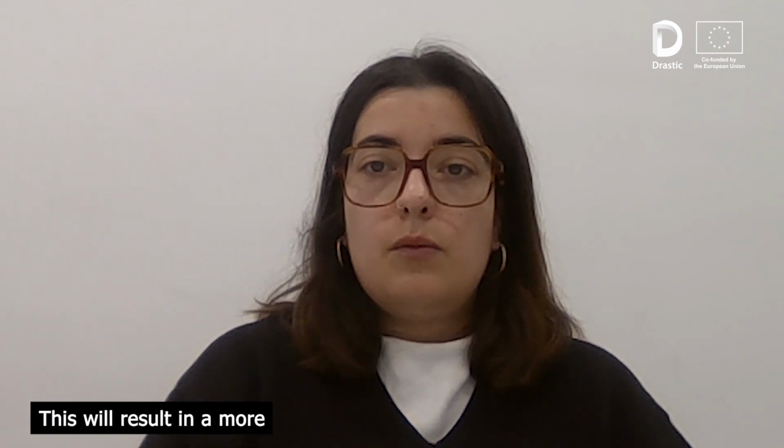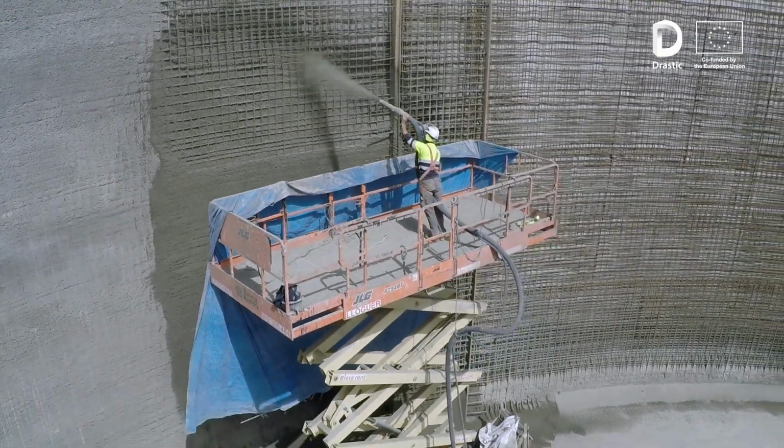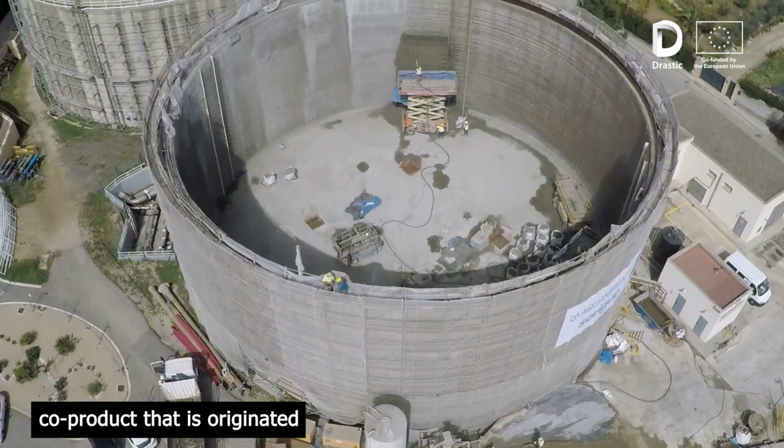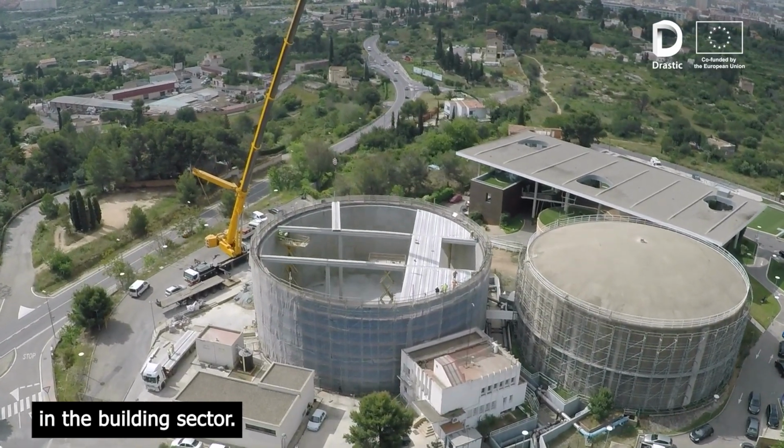This will result in a more sustainable built environment because instead of harvesting raw material, we will use a co-product that is originated in the process of making structural elements, which are also needed in the building sector.